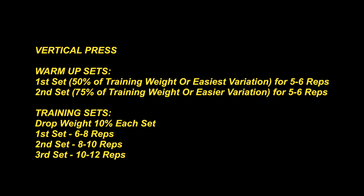And lastly, third day out of the routine is going to be similar to that first upper body day, but we're going to focus a little bit more on vertical pressing and vertical pulling movements. Starting off is going to be some sort of vertical pressing movement. In this workout, I have seated Arnold presses.